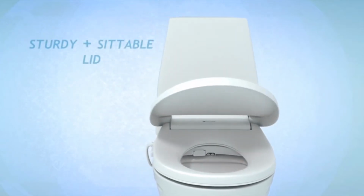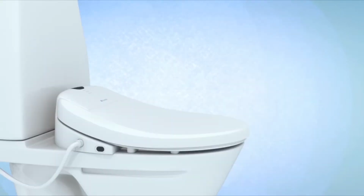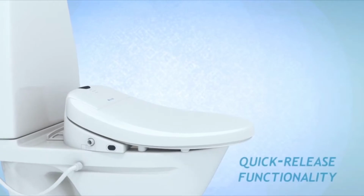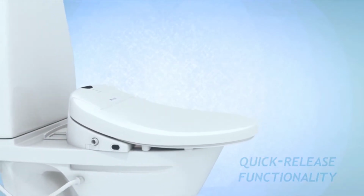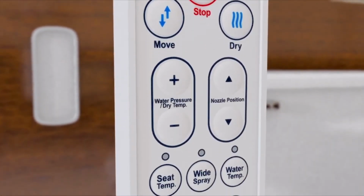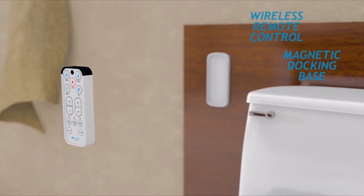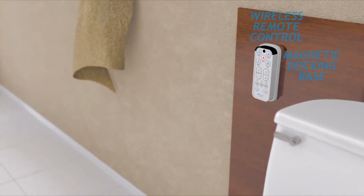Unlike other bidet seats, every Swash model has a sturdy, sittable lid. The Brondell Swash is easy to clean and maintenance-free. Just press the quick release button to detach for simple removal and cleaning of the seat and toilet. Your Swash comes with an intuitive wireless remote which controls all features of the seat. The remote control attaches to the magnetic dock, which can be easily mounted to any surface.